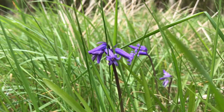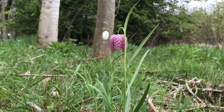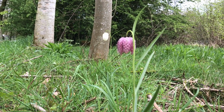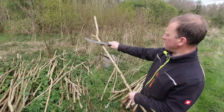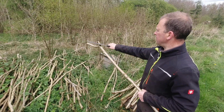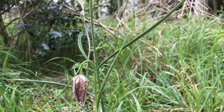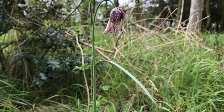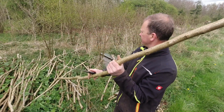bluebells in places I can't remember planting them. I found white fritillaries in places I didn't realise they were planted. I've never seen them before. I can only imagine I have planted them or somebody in the family has, but I haven't. Well, I don't remember. Which is always a nice little surprise. Seeing things that you didn't realise were growing. It's brilliant, I love that.